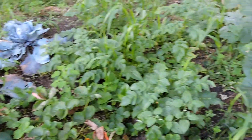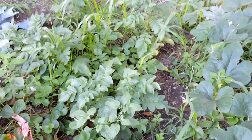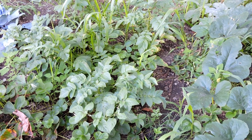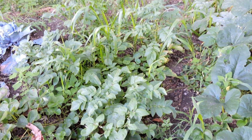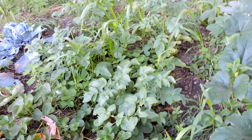Then there's our rogue potatoes, and we have dug some potatoes up, but they were kind of small. I don't know, with no rain, we've had to do an awful lot of watering this year.